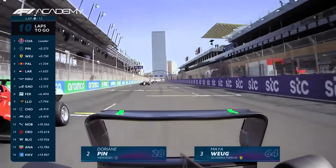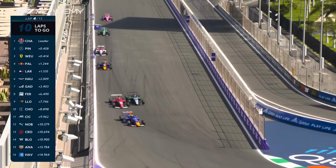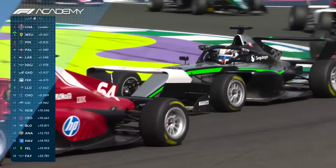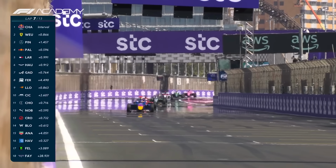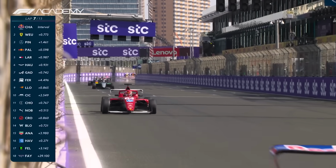She goes to the outside there of Pan. Pan wheel to wheel with her. Will she complete this move round the outside? Brave stuff from Berg, and she's gone into second place. They charge across the line. Fastest lap by Chloe Chambers, immediately snatched away by Maya Berg, who has found her groove again. Down to the first corner.